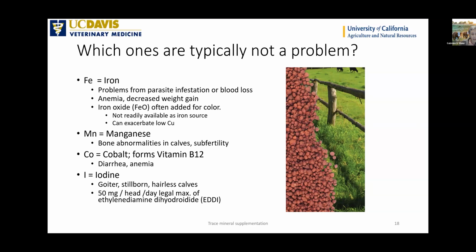So iron rarely is an issue, especially in beef cattle, and we don't really see a problem with iron. The only time potentially you could see it is if they were heavily parasitized, and we've had cases like that, which we shouldn't really have. We have drugs to treat for internal parasites.